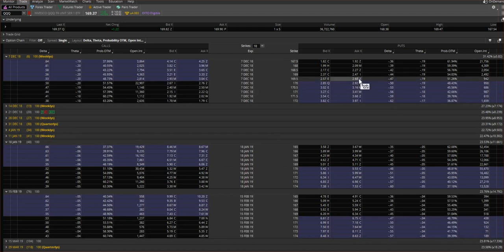And so what we have here is the most recent expiration. So this is the expiration that's getting ready to come up, December the 7th, 2018, which is in 6 days. Today's a Saturday. And the market is pricing in 31% implied volatility and a $5.82 move.